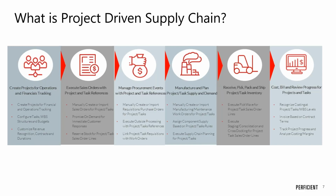So project-driven supply chain from an Oracle perspective marries up all of those different things in a single flow. Everything that you're gonna see in the demos today is out of the box. We have not customized anything. So it's great that Oracle has listened to these kinds of customers, these kinds of use cases, because they are very relevant for most companies that have these kinds of assets and have these kinds of projects.